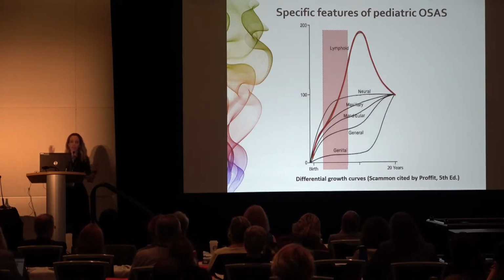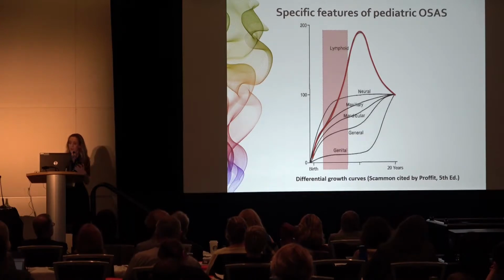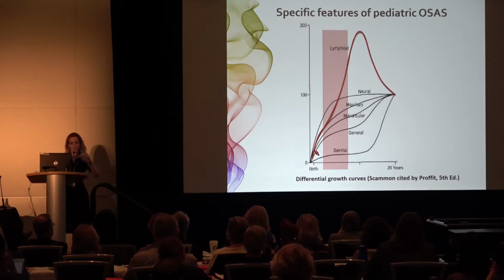So the trend is correct: you have a dramatic increase of the lymphoid content, and then it will slowly decrease to become normally reduced after 12 years of age. And during this same time you have the crossing of the skeletal frame growth curve, and I need you to pay attention to these two curves that are slightly different.